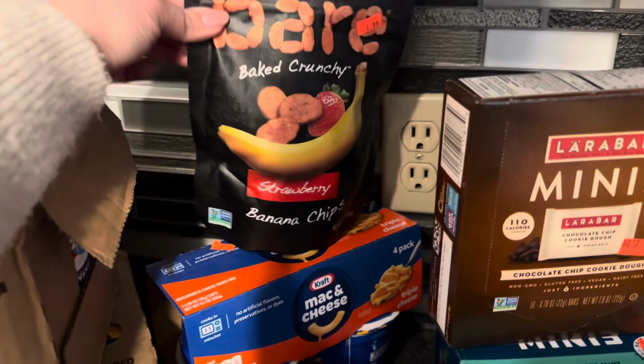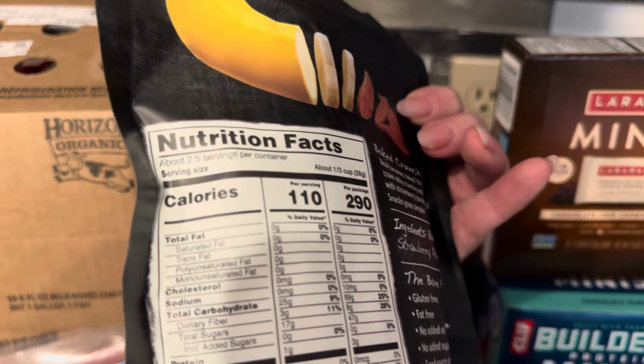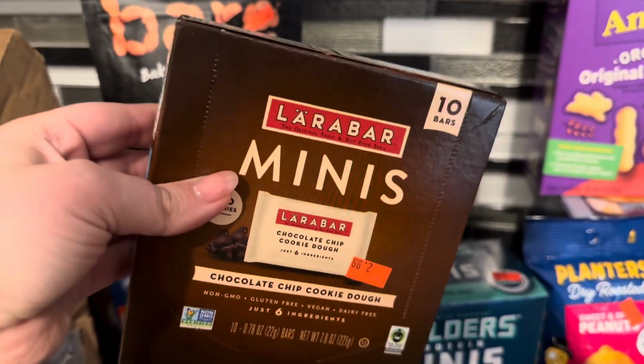I got these little crunchy strawberry flavored banana chips for $1.99, another fat-free snack for the kids. Get them a little bit more fiber, 3 grams of fiber for every 3rd cup or 1 ounce serving. And these are fantastic. I really enjoy them.